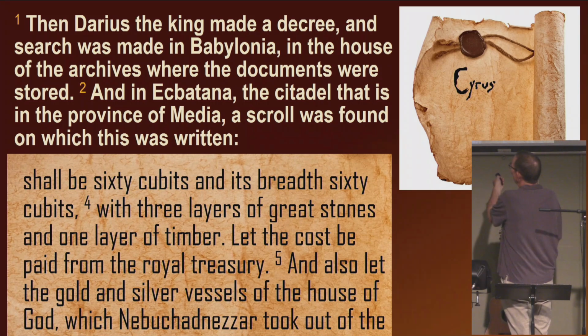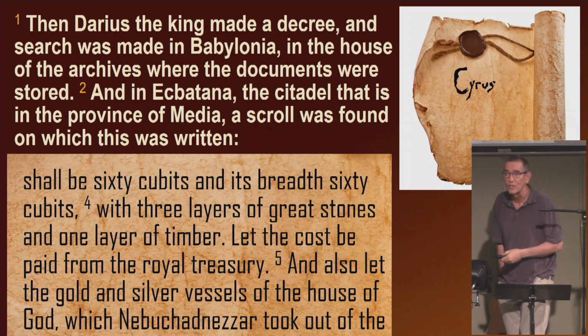Okay, so you have timber. Let the cost be paid from the royal treasury. Let the cost be paid by the royal treasury. That is the royal treasury of the Medo-Persian Empire is paying for this. Okay, we remember this because we read this a while back, several chapters back.